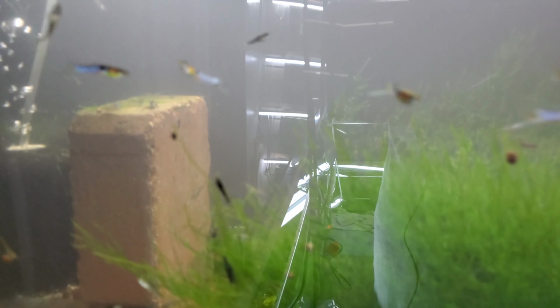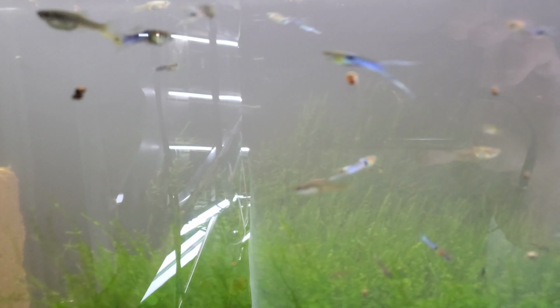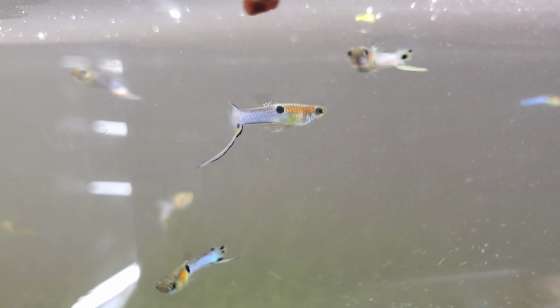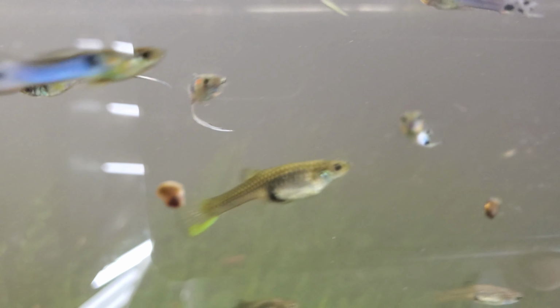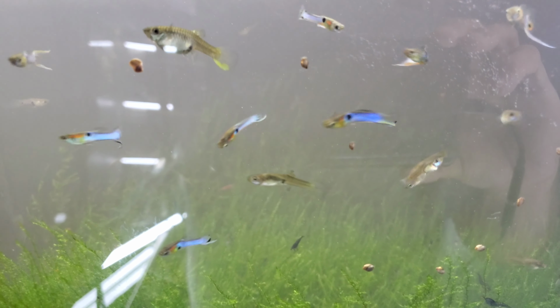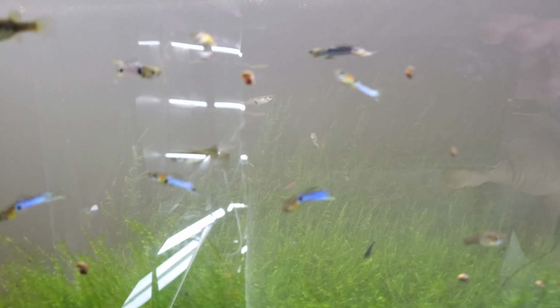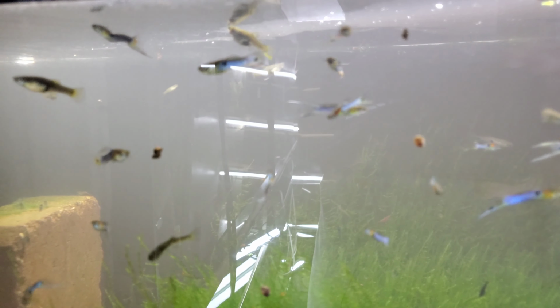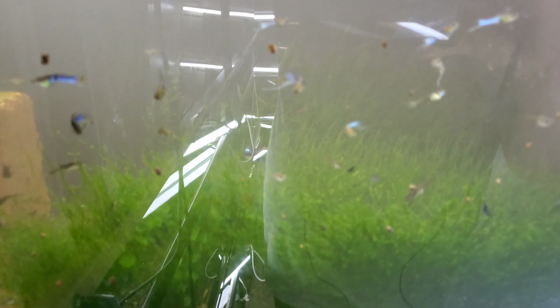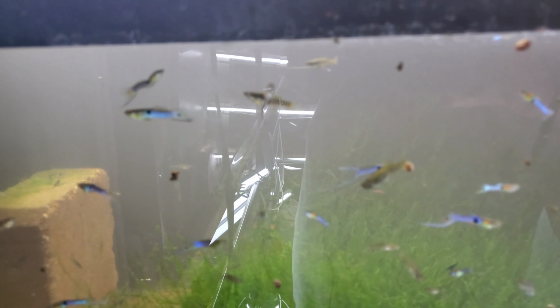So what I'm going to do is pick out a handful of the males that I really like. And then catch out the females. Which it looks like I don't have a whole lot of females left. I'll catch out the females. I'll put them, all the keepers are going in here. And everything else is going in the guppy pond.